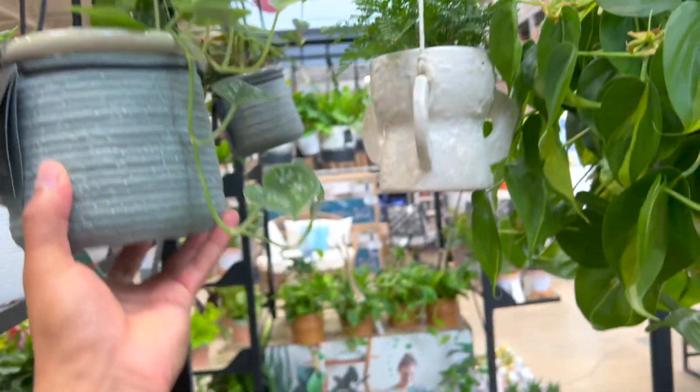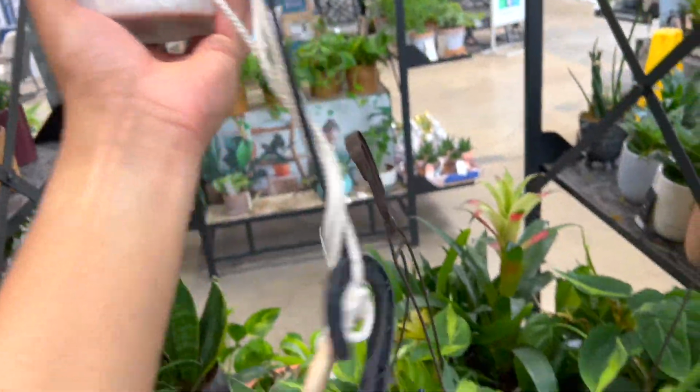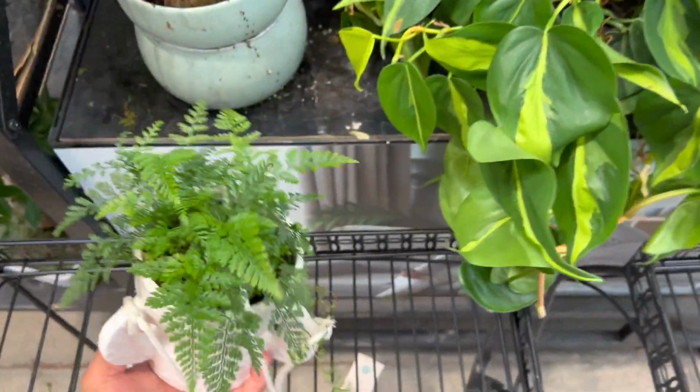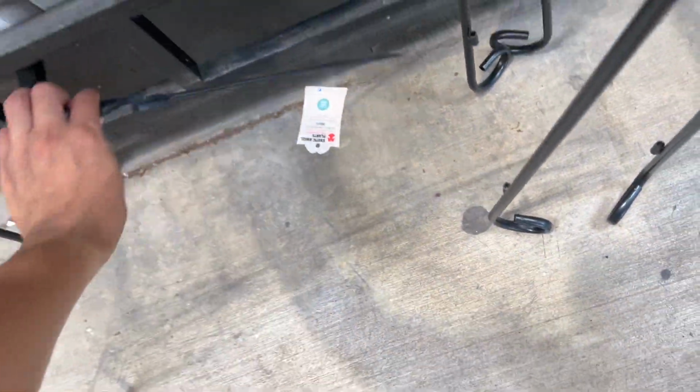Pretty fun, right? They also got a rabbit's foot fern. Oh my god. Okay, well, it's a really, really cute one. Rabbit's foot fern.